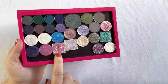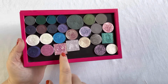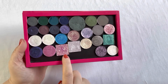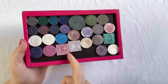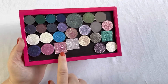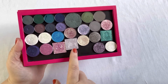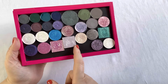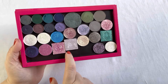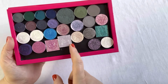This one I think is too sparkly for me, too sparkly and too textured. I don't really like textured eyeshadows, so I want to see if this is too bright for me in everyday makeup use. And this one, I just put it in here. This is a nice shade, but I did put it in here because I do own a lot of purple shades, and I need to see if this is one of them I want to keep.